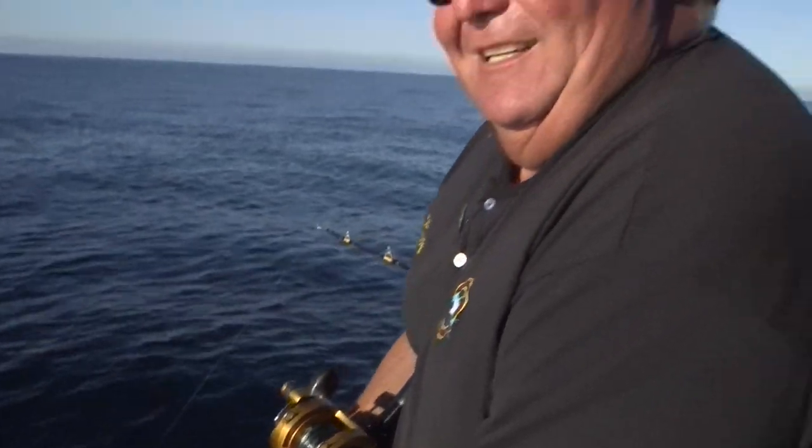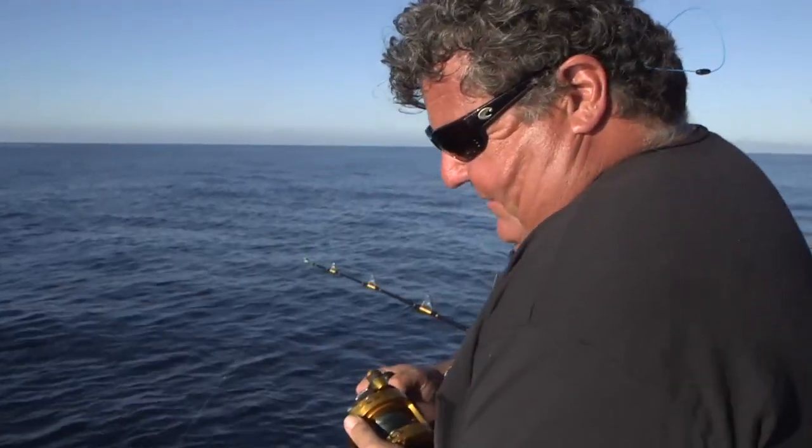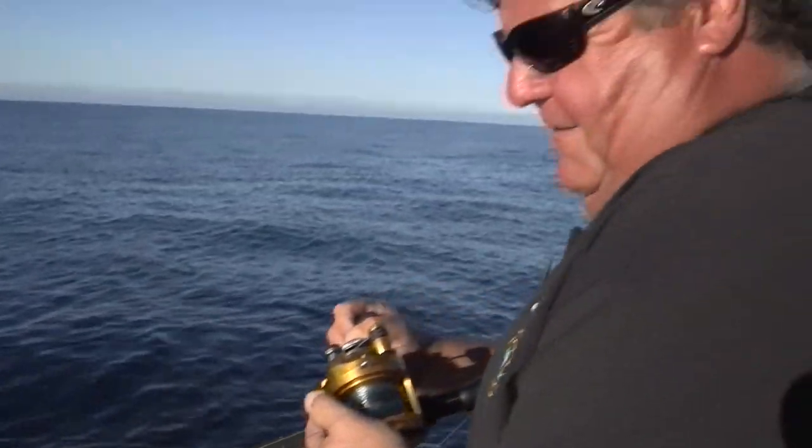Haven't had much luck. I've lost 3 or 4 already. In every possible situation. I got sawed off twice, had my dropper loop line break in half. Just everything's happened to me today. Let's see what happens with this one. Definitely a yellow.